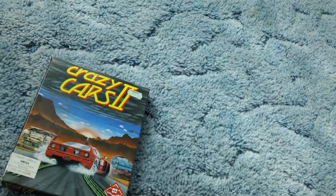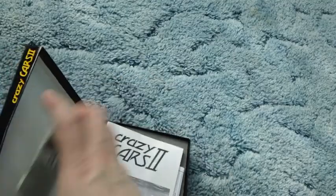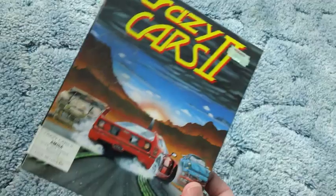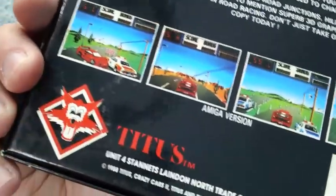Crazy Cars 2. Brilliant game. This comes in one of these, another little ingenious design, little box there. Instruction leaflets, and there's the disc, in case you wanted to see that. So yeah, pretty decent game. And there's the back. And you probably can't see it because of the glare. And I love that old logo. Again, another one, Titus. Brings back so many memories.